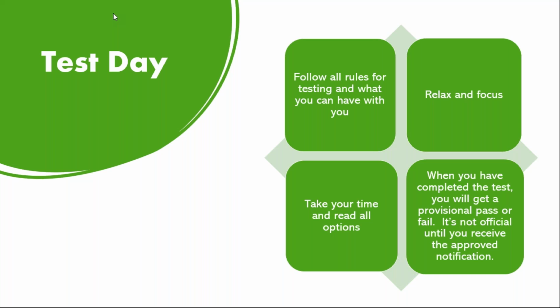When you get to the end of the test, there will be a screen that will come up that will say pass or fail. It's a provisional pass or fail. I have not yet heard of anybody who said they got a pass or fail at the end of the test and then it got changed later, but it is possible. So 9 times out of 10 or more, it is going to be the right way.